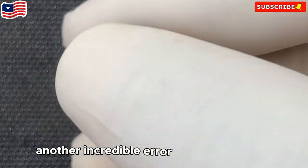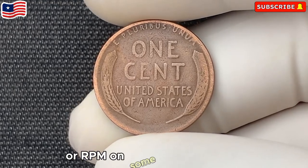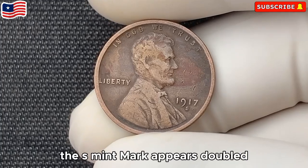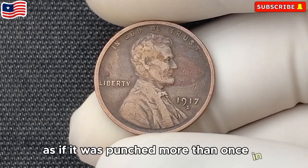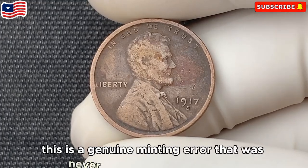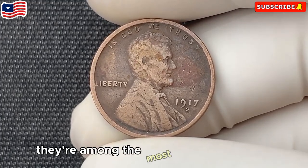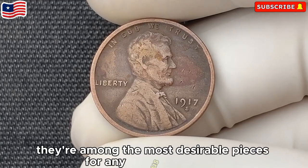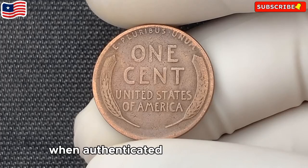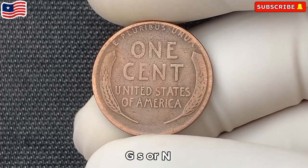Another incredible error to look out for is the repunched mint mark, or RPM. On some 1917 pennies, the S mint mark appears doubled, as if it was punched more than once in slightly different locations. This is a genuine minting error that was never intended to be released, but a few slipped through, and now they're among the most desirable pieces for any serious collector. These errors are subtle but powerful when authenticated and certified by professional grading services like PCGS or NGC.